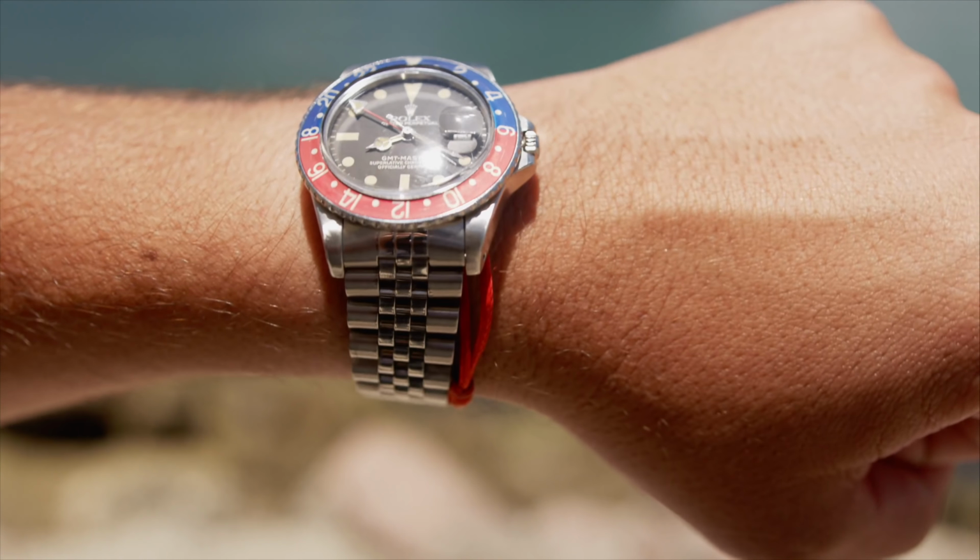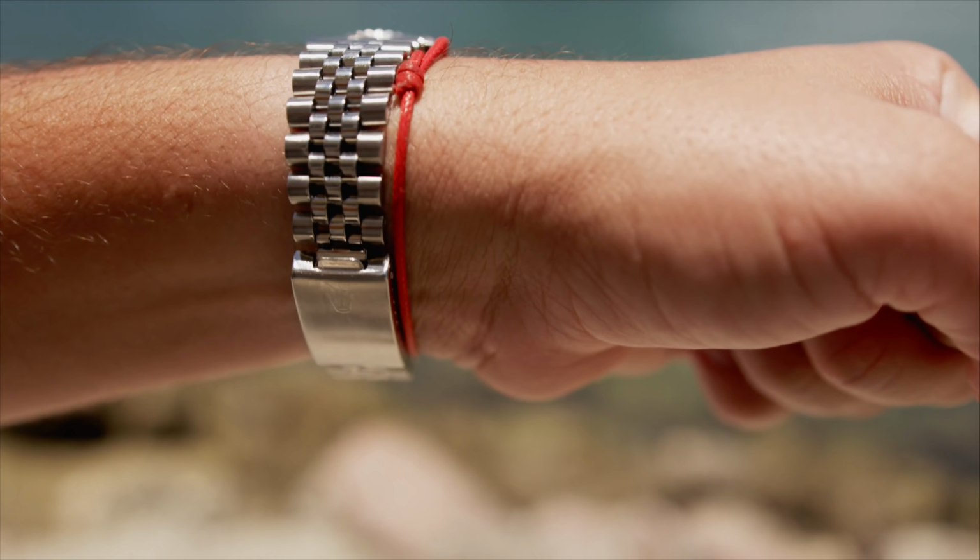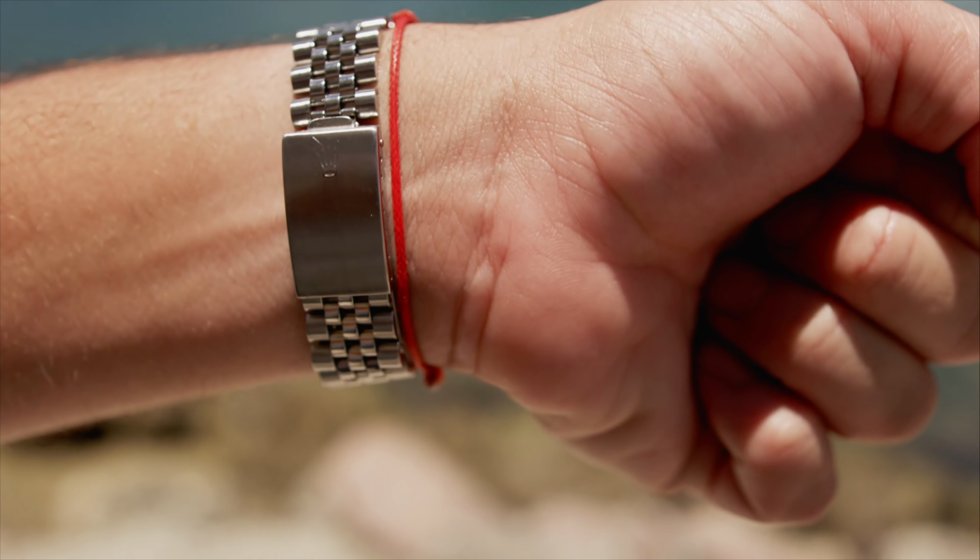So I just recently ran into this watch and I am super excited. First of all, because it has the Jubilee band. And like I mentioned before on one of my previous reviews about the new style Pepsi with the Jubilee band, although it's nice with the whole Maxi Case, I feel that the watch that I like best with the Jubilee band is a vintage Pepsi. I'm very excited about this watch.